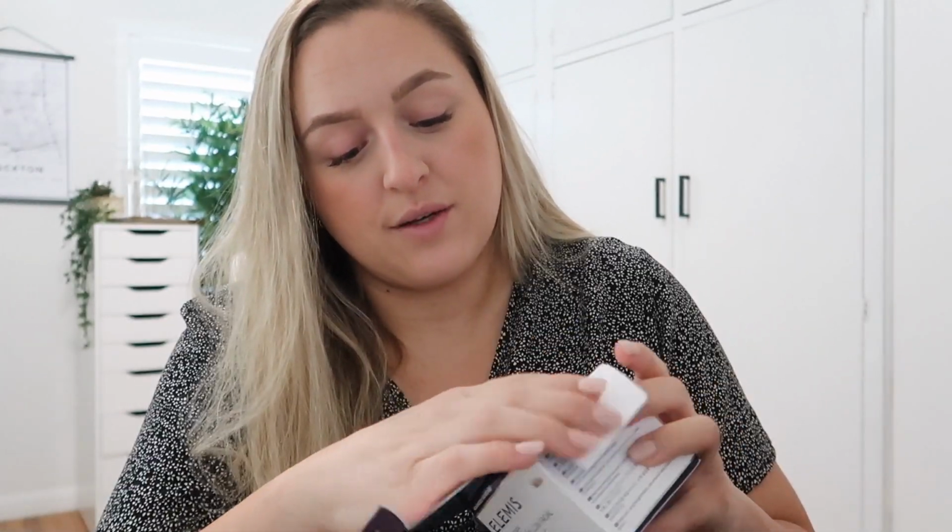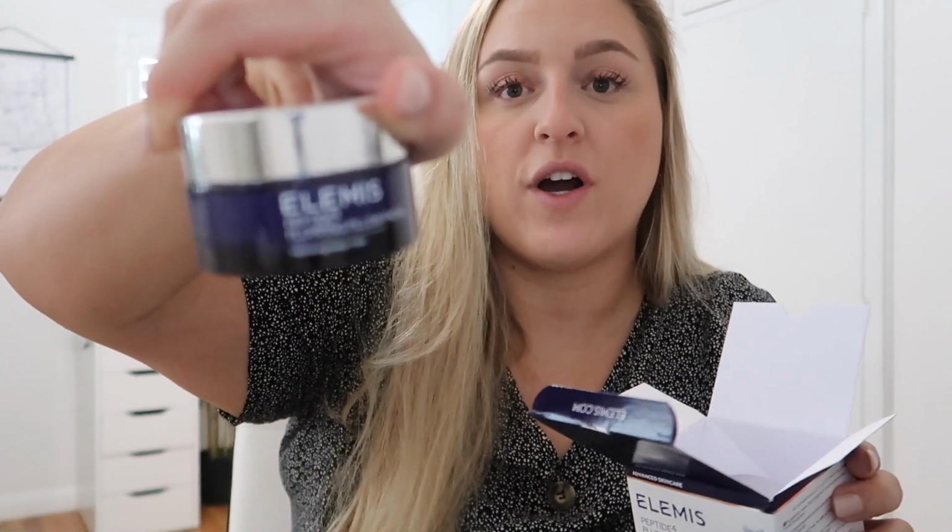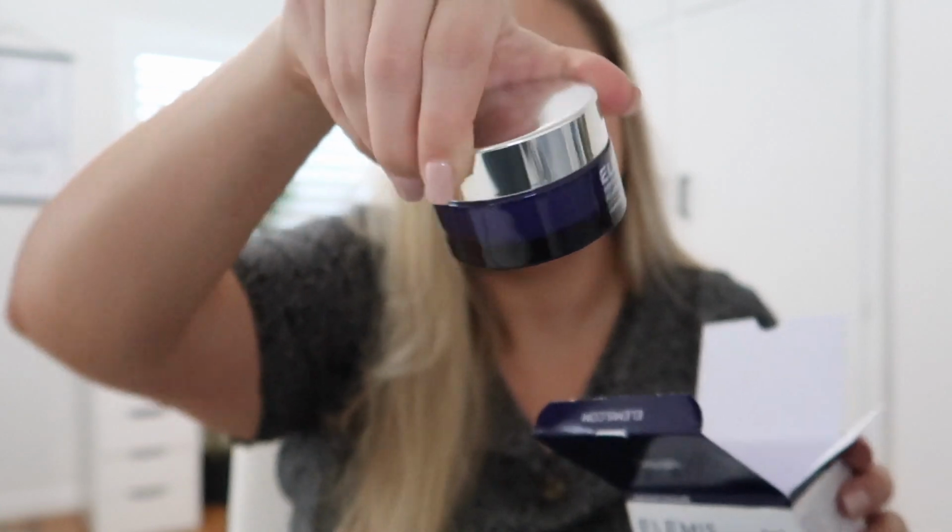Then I got the Elemis Peptide for Plumping Pillow Facial. And this is a hydrating sleeping mask. This retails for $65. I just want to see what it looks like. Ooh, that's pretty. I know we've gotten skincare from this brand before, and I really, really liked it. So I'm excited for this.